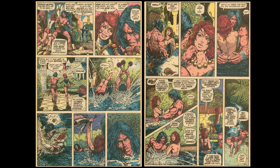So I thought these were great, beautifully rendered pages early in Barry's career, but they really sang to me. And when I was a kid, this book was like my keeper, and I still have it. So that gives you an idea. Since I was 12, I still have that copy, which is in horrible shape, but it's a great book.